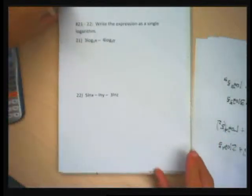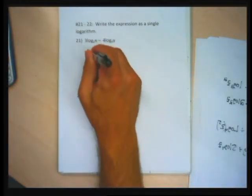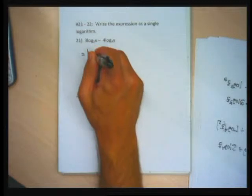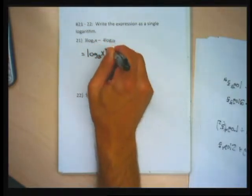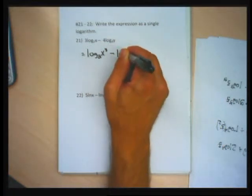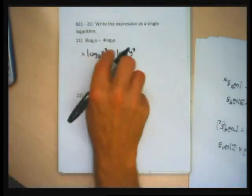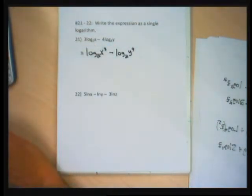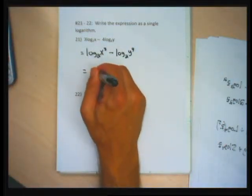For both 21 and 22, to make 2 or 3 logarithms into one logarithm, I need to make coefficients into exponents first. I'm not sure why that 2 has a line through it, and I haven't been able to figure out why it has a line through it. I try to delete it and retype it, but they're both 2's, the bases. So I make the coefficients into exponents, and now I can condense the 2 logarithms into one.